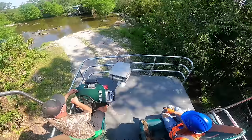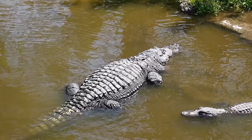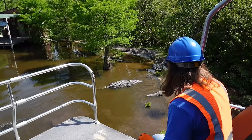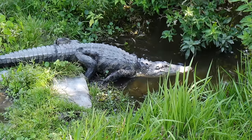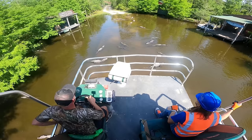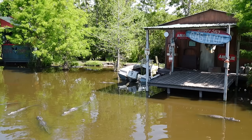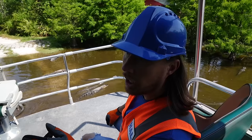And look at these gators. And there's one right there. You see that one? That one's called Pops. He's the oldest gator they have here. Pops is 74 years old. Wow, so we literally get to drive through this. Look at all of these gators. I wonder if anybody's home.